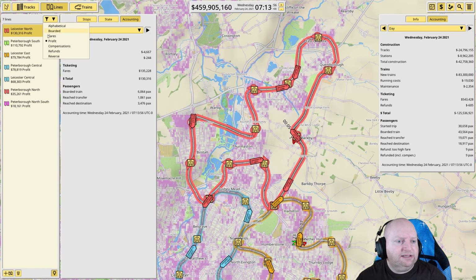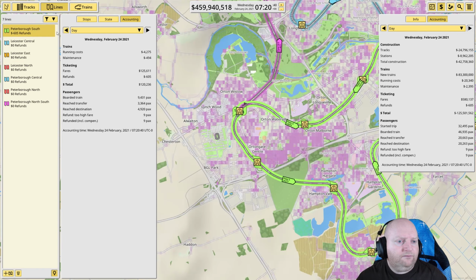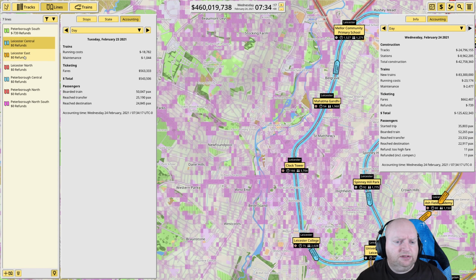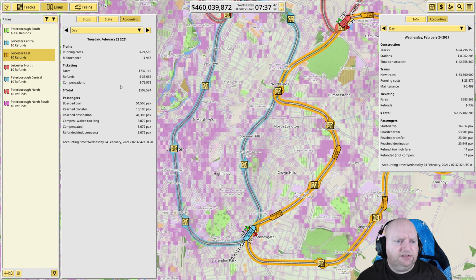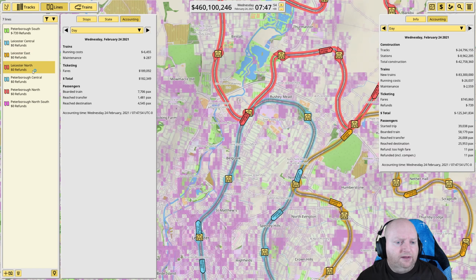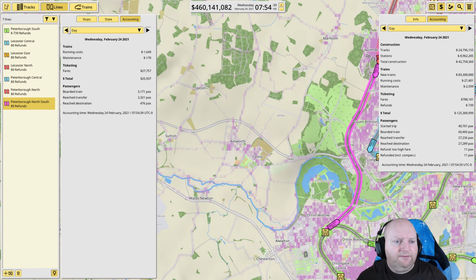Let's take a quick look at yesterday, however, and look at our refund service. Go back one day. Fare's too high, yep. But so you had no refunds. You had some compensations because people said they waited too long, but hopefully we won't see anybody doing wait too long today. You were okay, you were okay, you were okay. So everyone was okay.